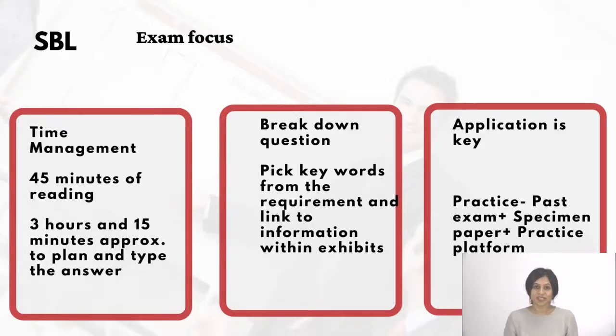So in terms of SBL, the exam focus, time management is extremely important. So I would say spend around 45 minutes to an hour in terms of reading and to an extent planning your answer. Some case studies might be short. You might only need 45 minutes. Some case studies might be long. You might need an hour. So accordingly, you can save enough time in order to write your answer.